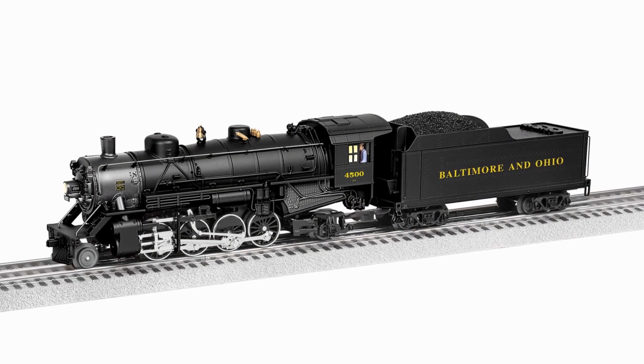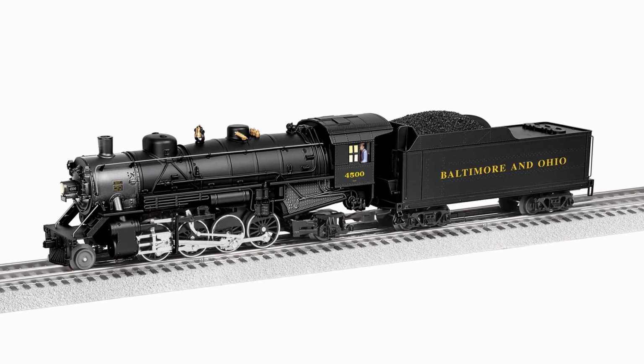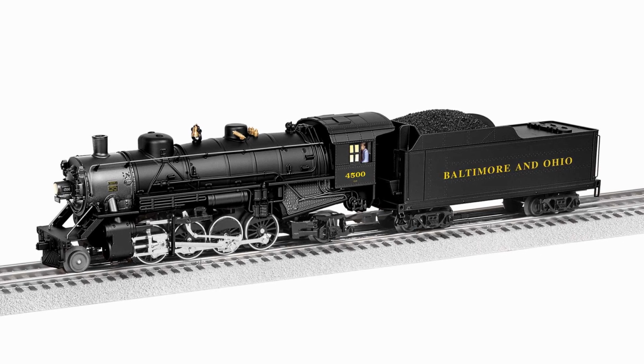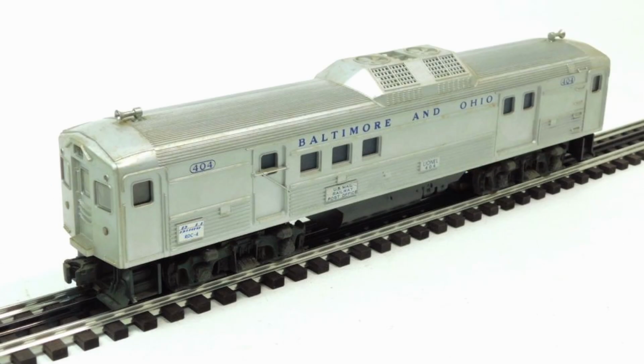Interestingly, Lionel made an O-gauge model of the Baltimore and Ohio 404, but instead of representing one of the steam engines on the roster with the same number, Lionel gave the number to a Budd RDC baggage car as part of a 3-car B&O RDC set.